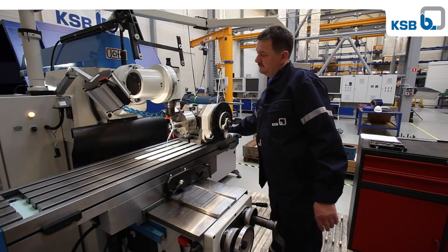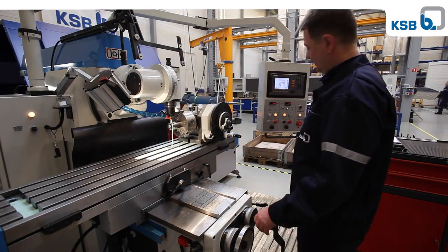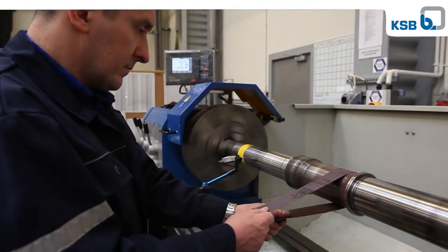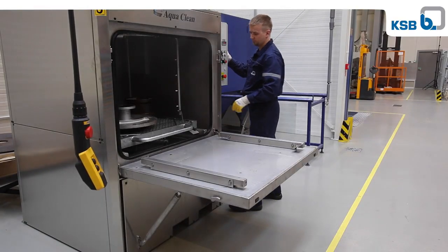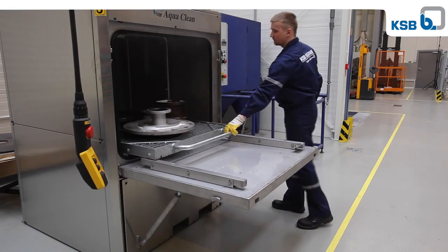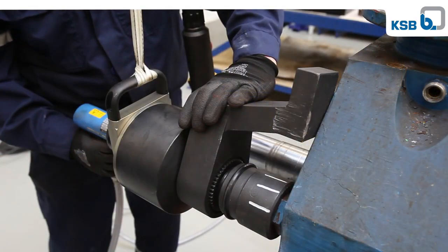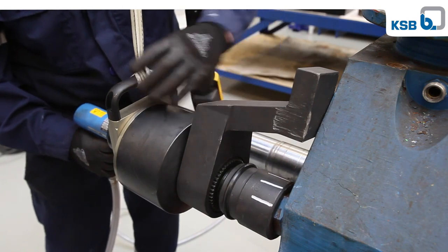Knee-type milling machine with XYZ table configuration. General purpose lathe with XYZ table configuration. Stationary cabinet washer. Highly advanced tools are used to perform top quality repair work.